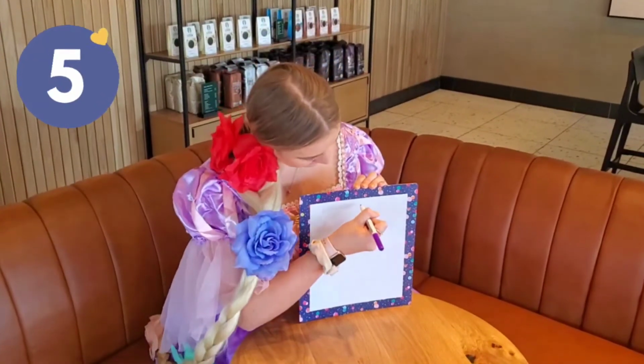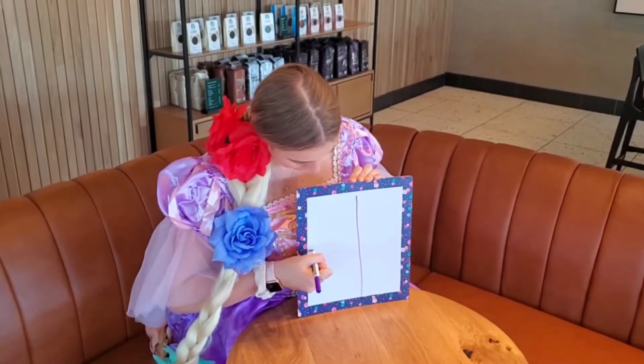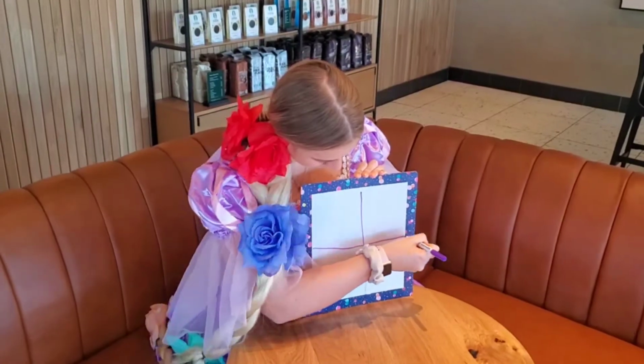To create a cross, we're gonna do line down, and then we're gonna do line across.